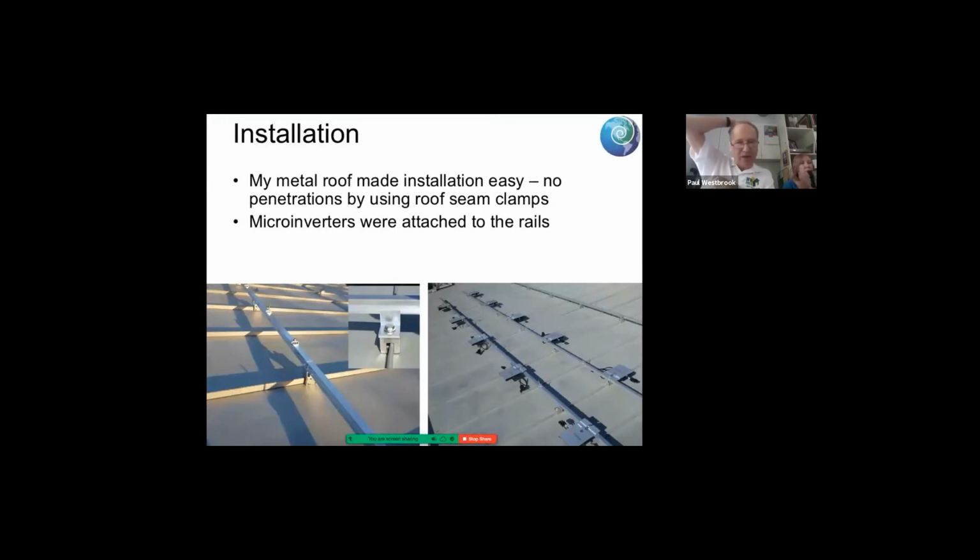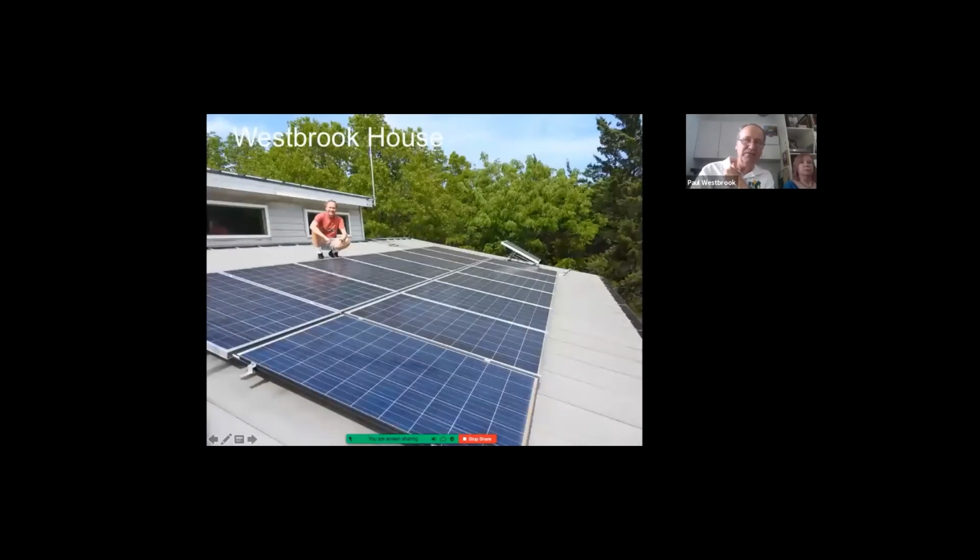And just a quick, we had put a metal roof on the house back when we built in '96, and that made the solar installation absolutely simple as could be, because I use these S5 clamps, which have a side screw that grab onto the seam, and then the rails mount to those. So I have no roof penetrations at all. Mounted the microinverters to the rail, put the solar panels over, and we were up and running.